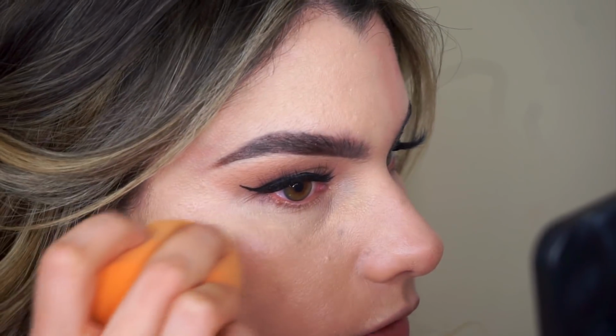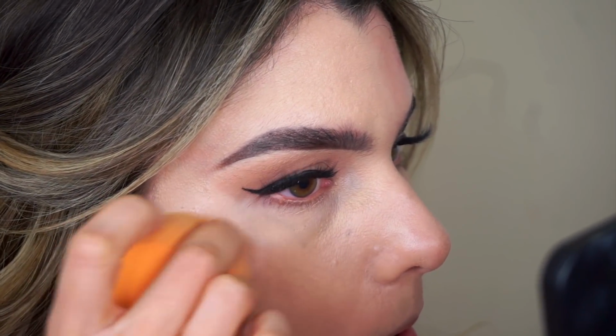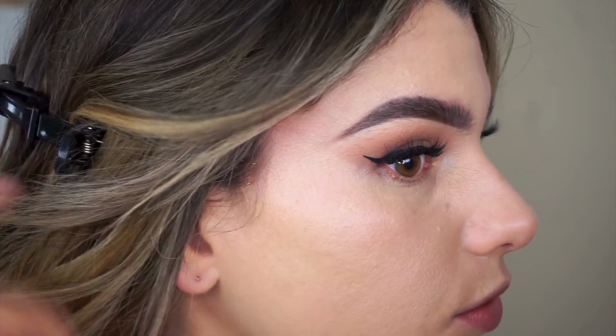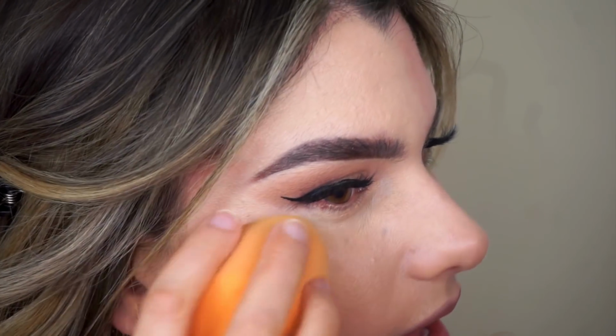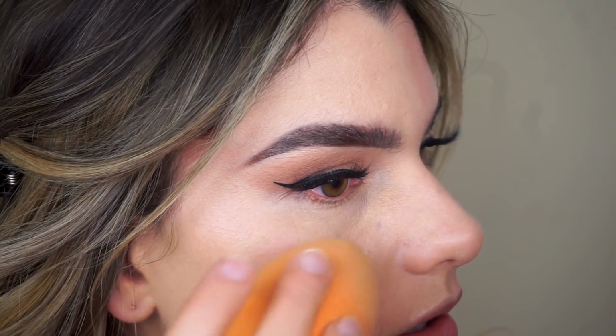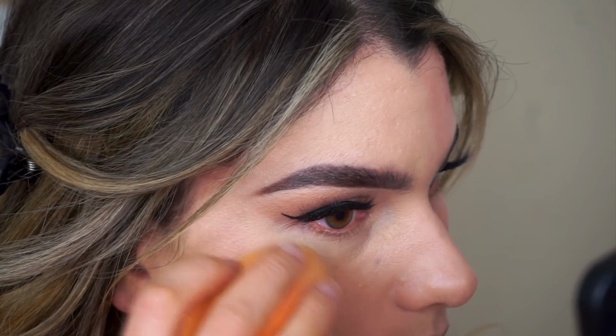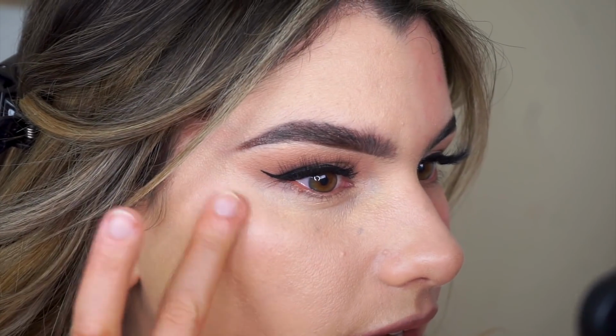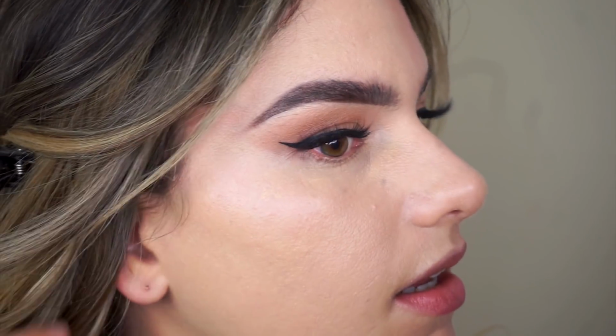What the heck is going on right there? Why did it just become crumbly? Do you guys see that? It's crumbs. What the heck? Wow, I never had any foundation do that to me. I'm trying to blend this little part out right here because it kind of got a little patchy and it started crumbling on me. Okay, I won't touch it then.